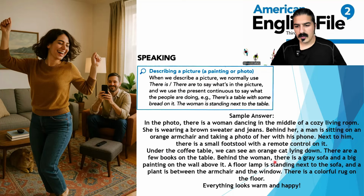Behind the woman, there's a gray sofa and a big painting on the wall above it. A floor lamp is standing next to the sofa. And a plant is between the armchair and the window. There is a colorful rug on the floor. Everything looks warm and happy.